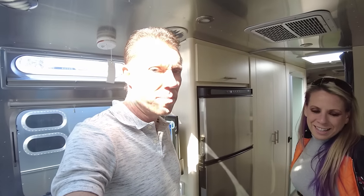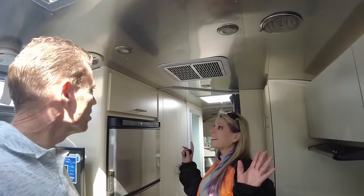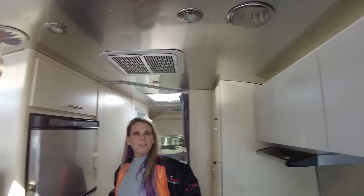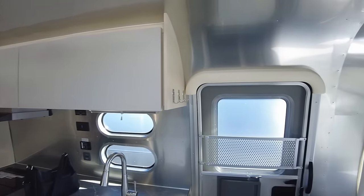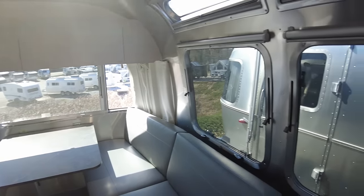We're back at it again, looking at Airstream trailers. Yep, this is the Airstream, the Flying Cloud, 27 foot. We were checking out the size of the shower, which was probably the most concerning thing for us.